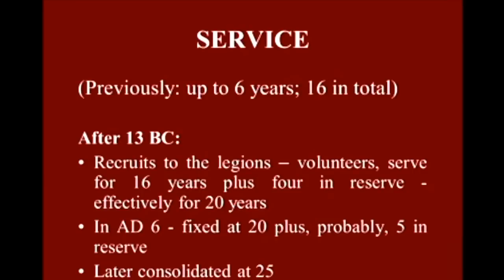Effectively, they're serving for 20 years. The 4 in the reserve simply meant that they wouldn't have to do some of the fatigues of the soldiers in their first 16 years. So his new army is one in which soldiers who enroll know that they're in the forces, in the army, for the next 20 years.